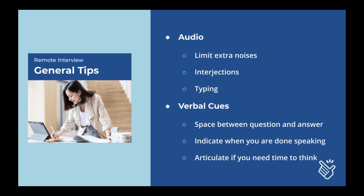Also, if you need time to think, say so. Because again, with a remote interview, they might think that there is an issue with the audio or that there's a lost connection or something like that. So if you need a couple seconds to formulate your answer, just say, okay, that's a great question. I need a second or two to collect my thoughts, and then give yourself a second or two and formulate that response instead of just sitting there in silence.